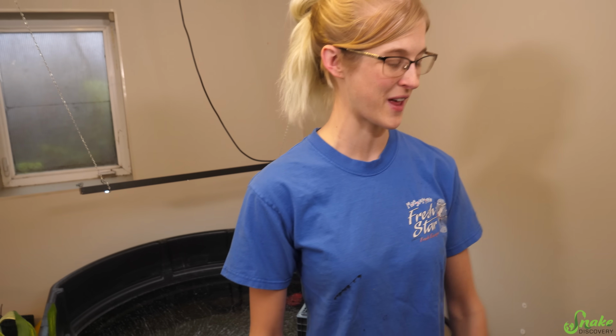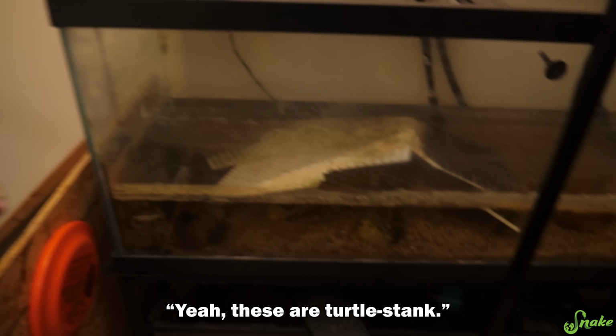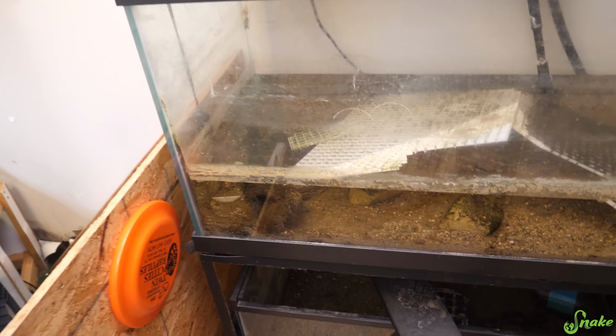Don't get me wrong though, I love them now in the zoo. They are so much fun to interact with. But yeah, we didn't really like these setups for the turtles. No, we never did. They just made it through. It just kind of worked for the time being, but we are so happy to have a bigger enclosure for them. But yeah, we're gonna clean these out today. Yeah, these are turtle stank. And these have been empty for probably 4 months. Yeah, they moved in before Rex. Yeah, they moved in a long time ago. Those are gonna be really ripe, I think.